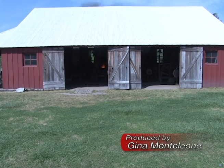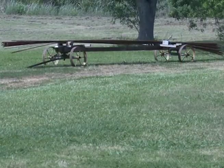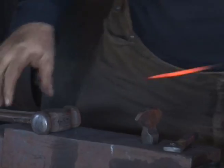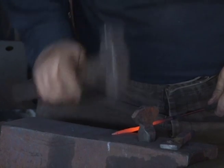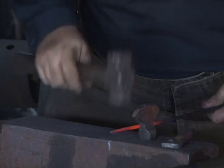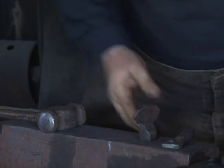When you enter the blacksmith shop at the George Ranch Historical Park, the smell of coal smoke takes you back in time when wagons filled the roads and people crafted objects by hand. Now, the George Ranch offers blacksmithing classes for folks to experience hands-on what it was like to make tools like early Texans did so long ago.